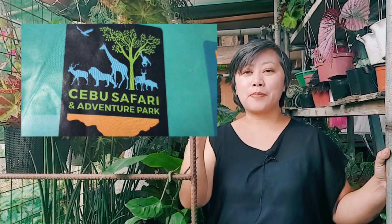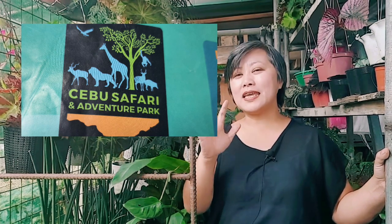To further understand what is microclimate, dadalhin ko kayo sa isang lugar na world class. Ito yung lugar na gusto kong balikan. We had the chance to go there before the pandemic. So, tara, papasyal ko kayo sa Cebu Safari Adventure Park. Okay, para mas maiintindihan pa natin kung ano ba ang microclimate. Tara sa Cebu.